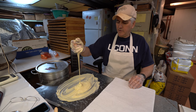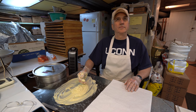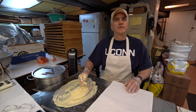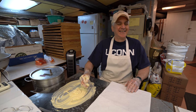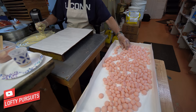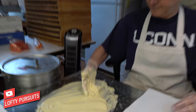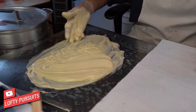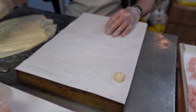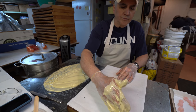Raspberry covered, the white chocolate covering over raspberry. I thought it was raspberry covered white chocolate creams. Raspberry creams with white chocolate. And these are the ones that Greg did from Lofty Pursuits. We're doing collabs even when he's not here. Look at that. I think he'll have the video of him learning how to do the cornstarch creams in one of his videos.